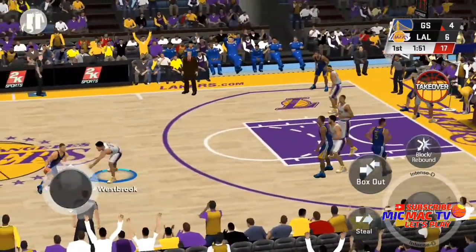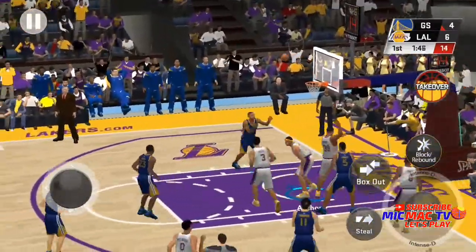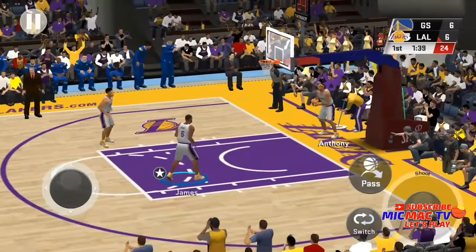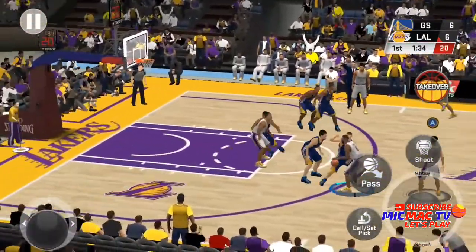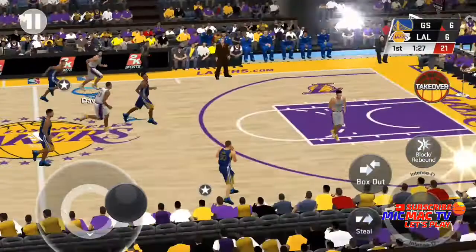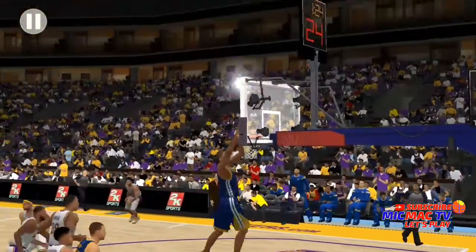Here's Curry. Fires for three. They grab their own miss. Wiggins, again, Golden State. If you battle for the offensive rebound and come up with it, you're guaranteed a high-quality shot on a follow just like you got there. LeBron outside. It's stolen. Pushing it up. Wiggins, and it takes the fantastic lead pass up strong for the slam.